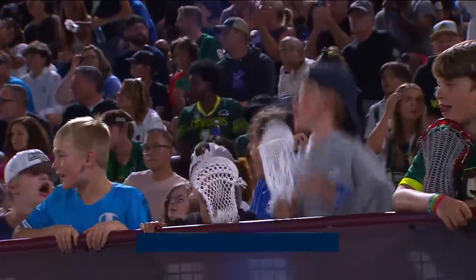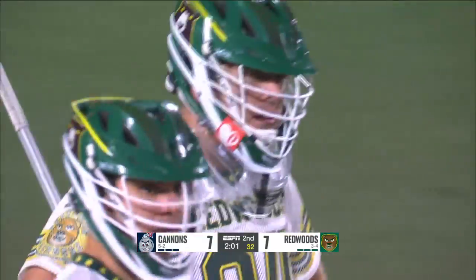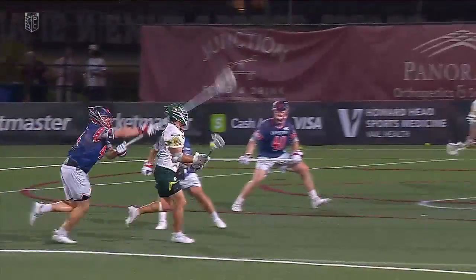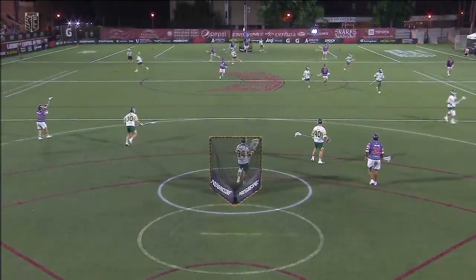That's a real tough turnover. You win the face-off. You actually have good control. And TD just should have rolled back, pulled it out, and let his offense go to work. So the Cannons run off the trail check. Here it is. Beautifully done by Reese, who scoops it up himself. Then you're off to the races.